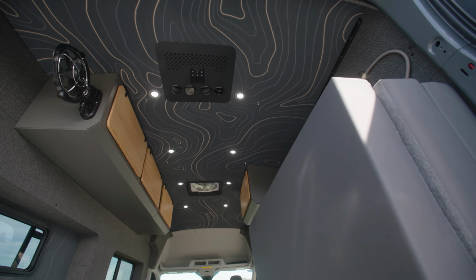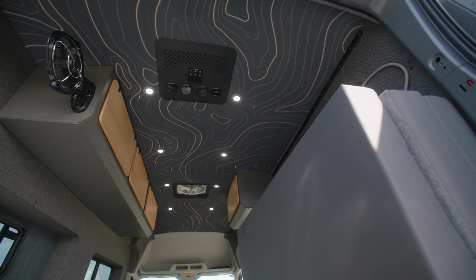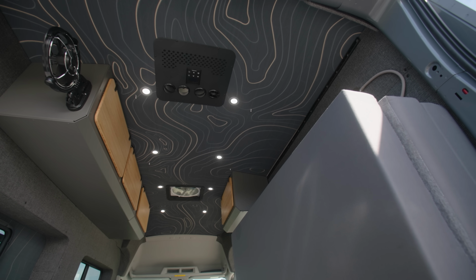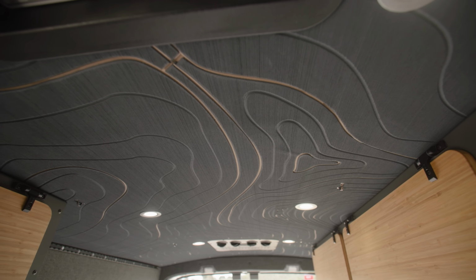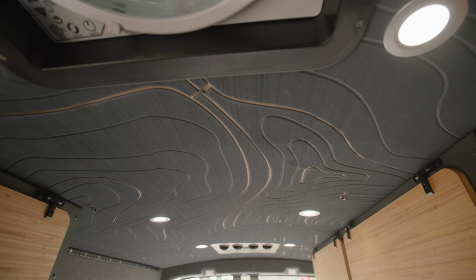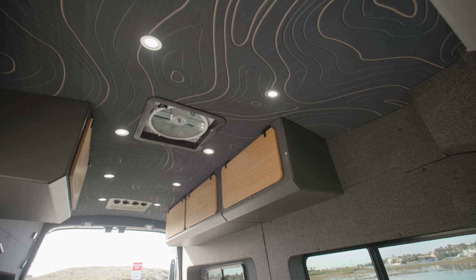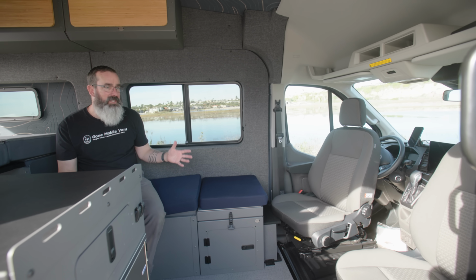So for the ceiling in this van, we went with our standard ceiling treatment. This has got a topographic pattern. It's got a blue steel top color over a sand bottom color that really makes it pop. Love how it looks. This material provides additional sound deadening and thermal insulation, and it also really makes it a nice cozy feel inside.